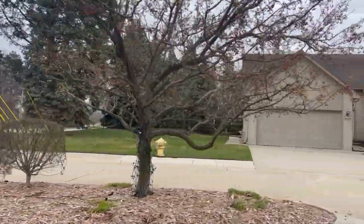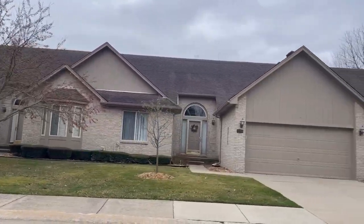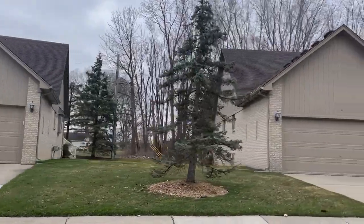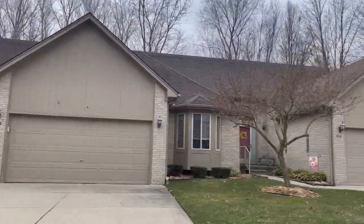This condo complex is a very small complex with only 21 units. It's located in Clinton Township, however, it's in the Fraser School District. This complex is north of 15 Mile and you enter it west off of Utica Road.